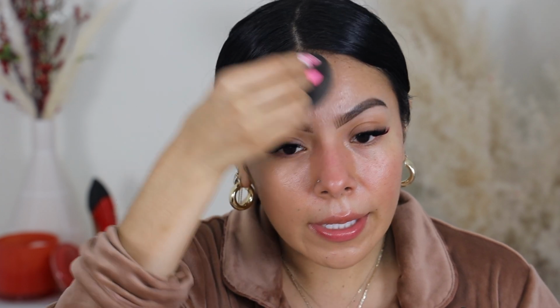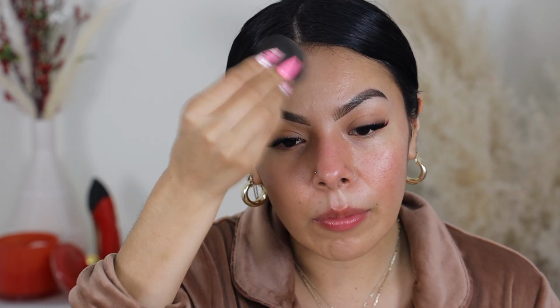But like I said, when I swatched and showed you guys, it definitely gave me that pigment just by looking at the consistency of the product. It looks healthy, like it looks really, really healthy. And you guys can see the difference between having the foundation on and not having anything on. I would say this foundation is more so a buildable foundation.